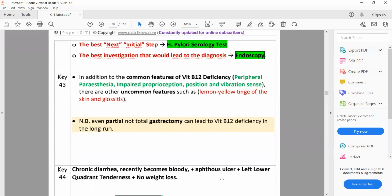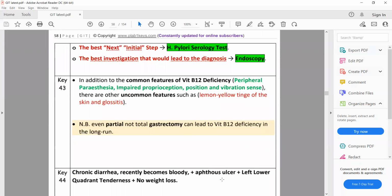Again, a scenario of vitamin B12 deficiency. Now, answer this question. Chronic diarrhea recently becomes bloody, aphthous ulcers, left lower quadrant tenderness, no weight loss. What is the most likely diagnosis? A patient with chronic diarrhea which recently becomes bloody, with aphthous ulcer, plus left lower quadrant tenderness, no weight loss. What is the most likely diagnosis in this scenario?